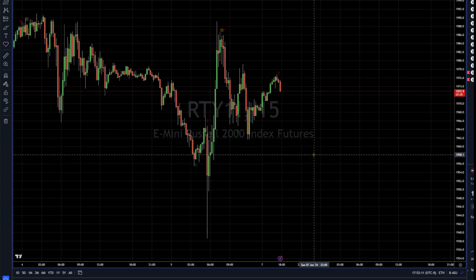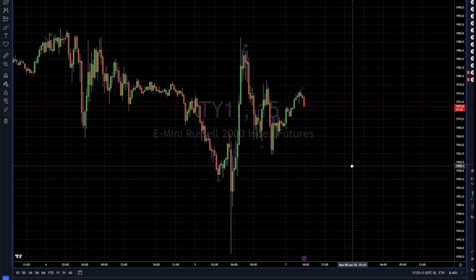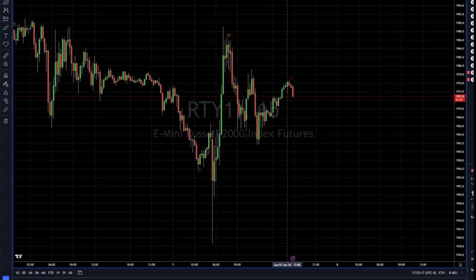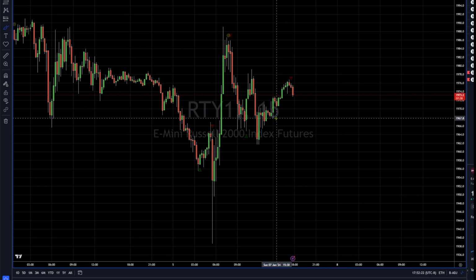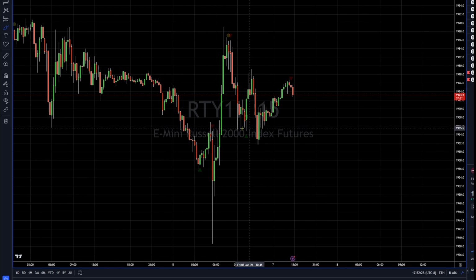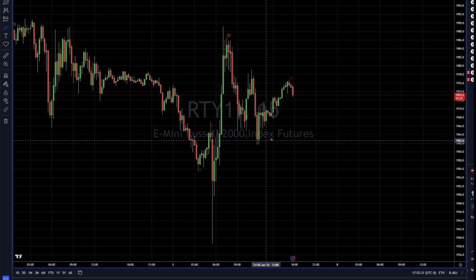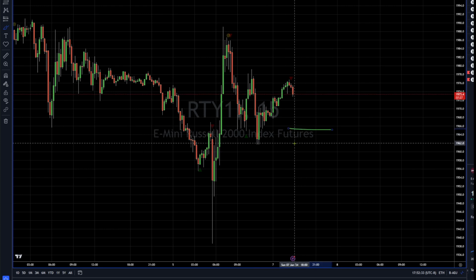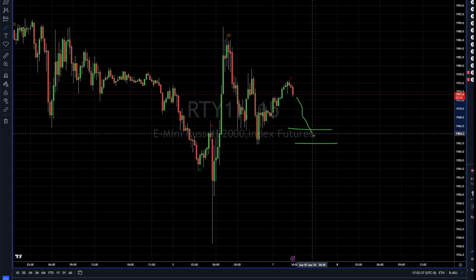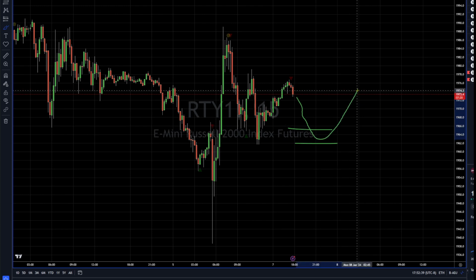The RTY, the small caps, seems to have a wider range percentage-wise. So again, the idea is to go long into support. So I see an immediate support at 1967 and change. I don't know if I trust it. I definitely don't trust it. I would need to see 65 or lower. At 65, I have a bunch of candles, even though they overshot a little bit. So I have support inside this zone. So if they come down to 65-ish, I would think long for this.